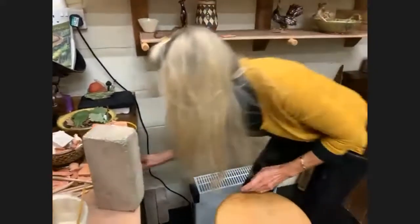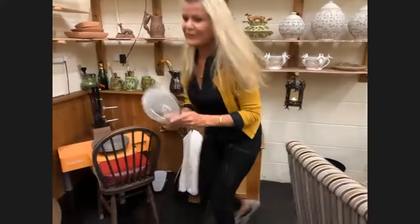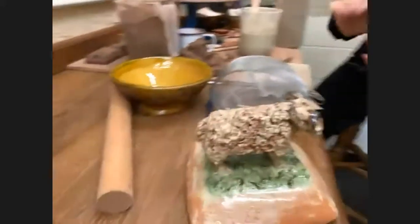So that's tip two. Tip three, I think, have I written it down? Sheep hair. Oh, sheep hair. Right, so this again came from Jeff. A little sieve. I made this before I even started doing anything. But yeah, sheep hair.